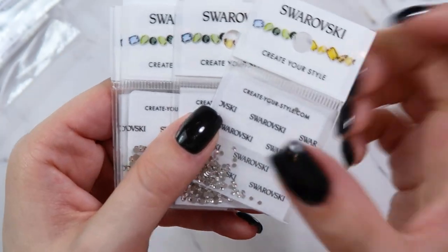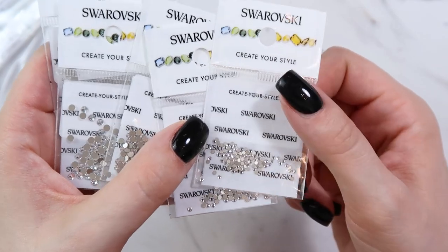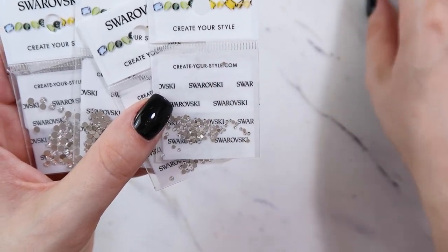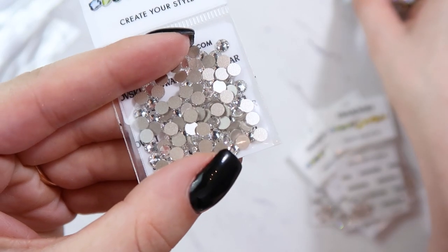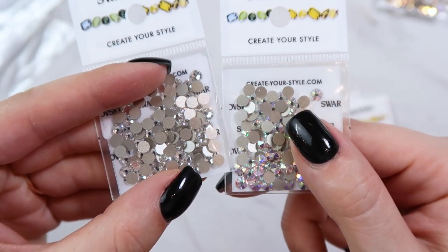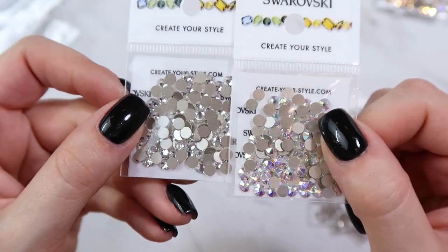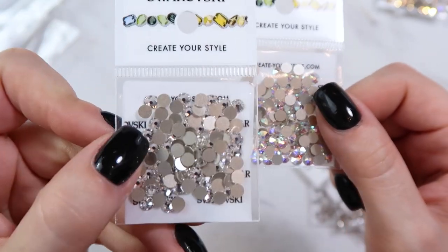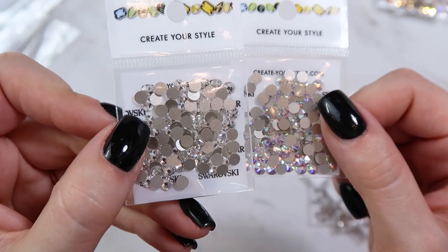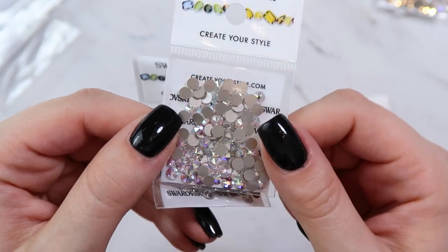Same thing with the plain crystal color, a pack of 600 and 100 in each size. So these ones are your plain crystal and this is the crystal AB. These are going to be the two most popular colors that you would use. They go with pretty much anything. We've got one that reflects a silver clear sparkle, and then the other one reflects a whole bunch of different colors.